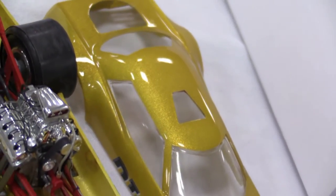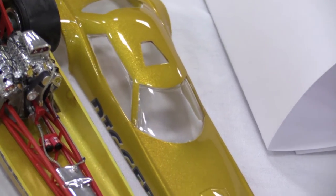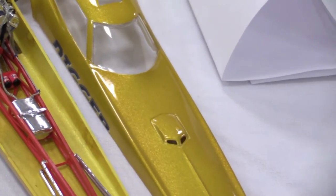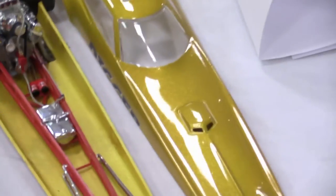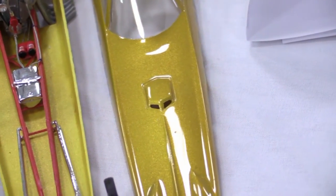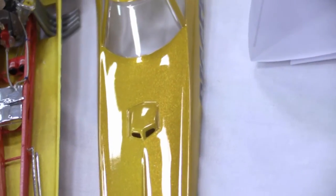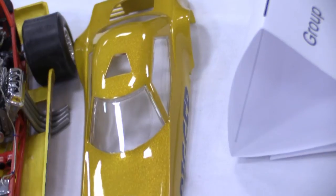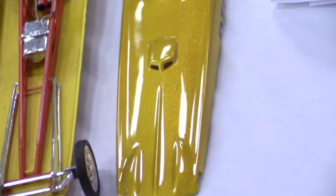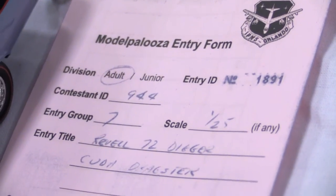It's completely smooth. It's completely sparkly, and I didn't think you could polish sparkles, but I'm catching it in the light here, so just show you guys. I want my Digger Cuda to look like that. I mean, it does, but it's just bright yellow. I'd like to know what kind of paint he used. Doesn't say.